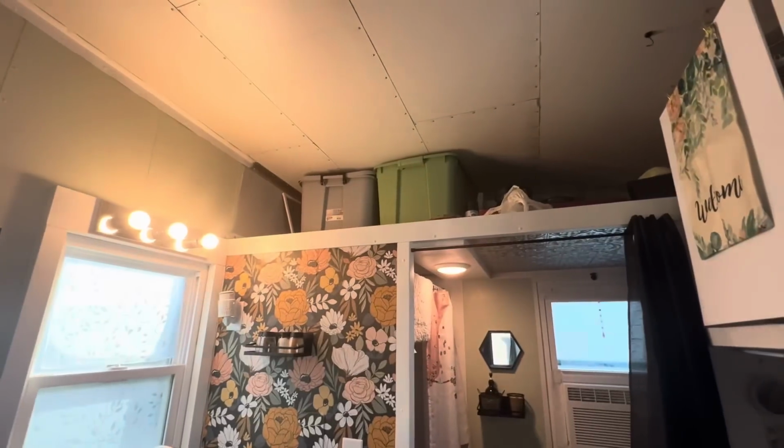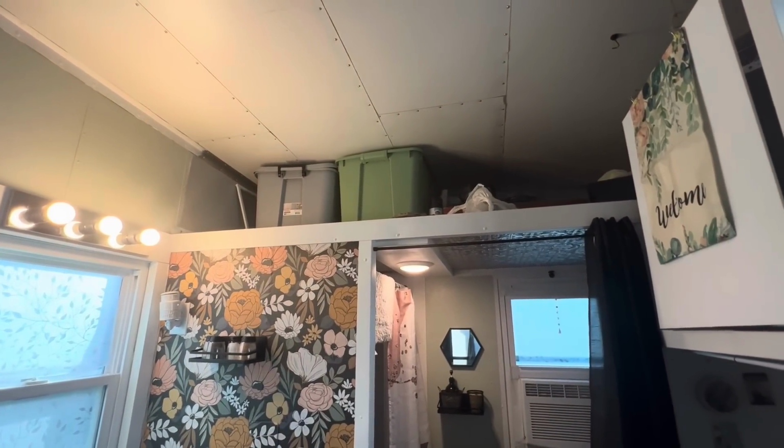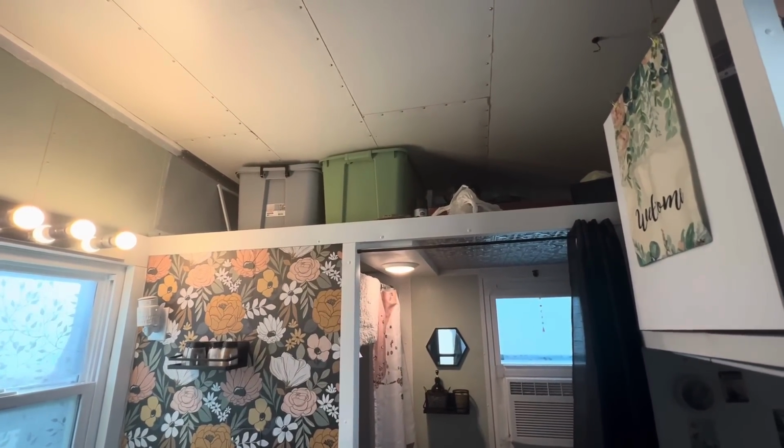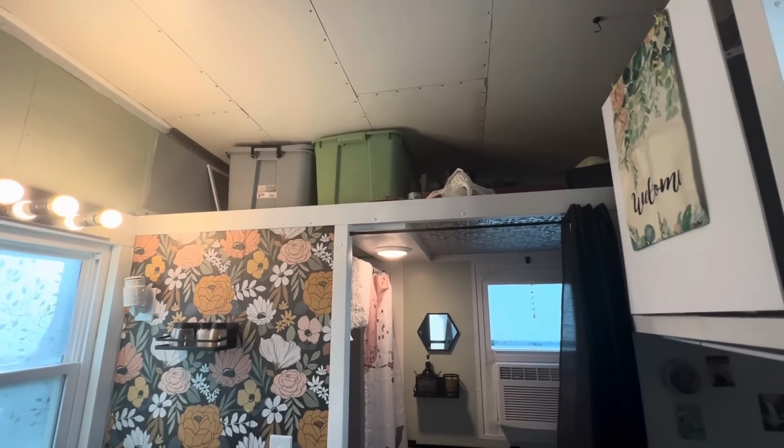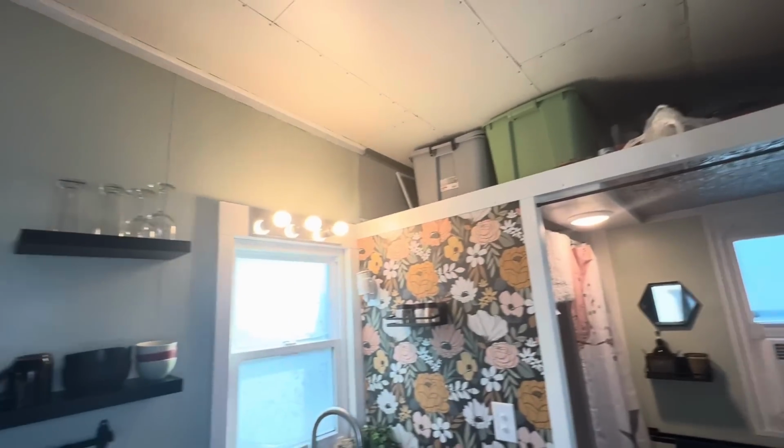But anyway, instead of having those bins and things up there, they could buy some really beautiful larger baskets and line them up there, because it would go really well with this boho interior. What do you think? I think that would be great.